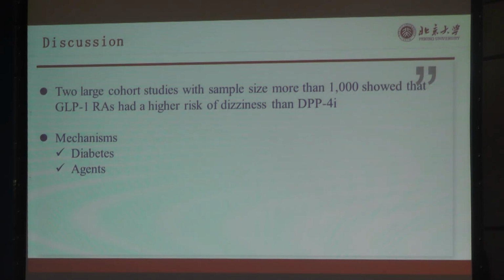There are 2 other large cohort studies with sample sizes of more than 1,000 participants that showed that the GLP-1 receptor agonist has a higher risk of dizziness than the DPP-4 inhibitors, which is just the same as our results. For the mechanism, maybe it can be explained in two aspects. First is diabetes, and then maybe these kinds of drugs can cause such symptoms.